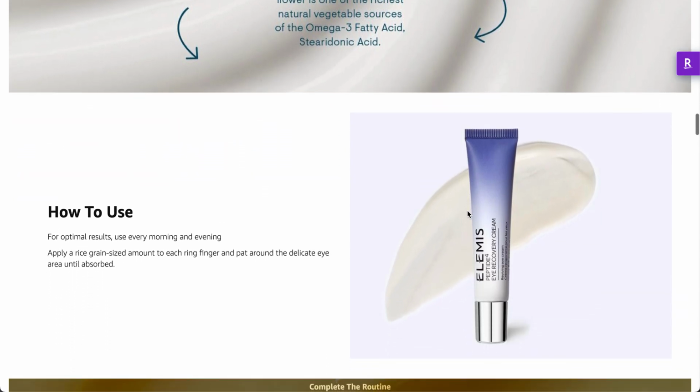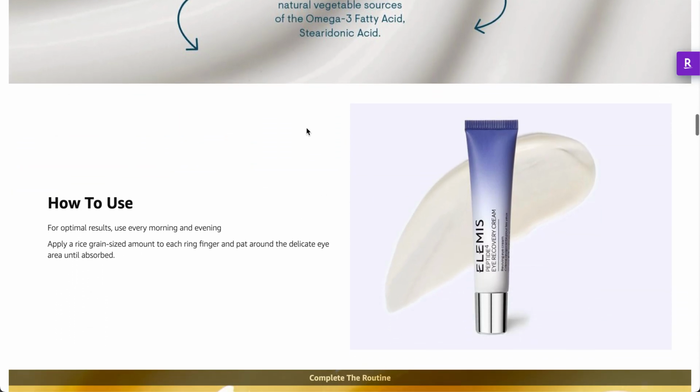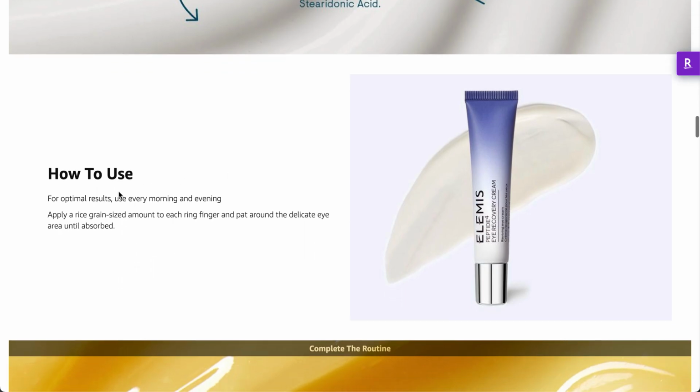So I would say that most of the Elmus products I've tried are pretty scented. I've never tried this product, so if you've tried this product, let me know if it's scented. But it says use every morning and evening. Apply a rice grain-sized amount to each ring finger and pat around the delicate eye area.